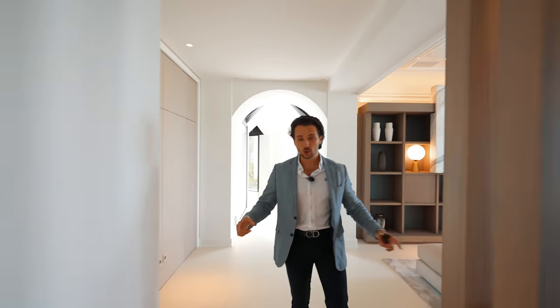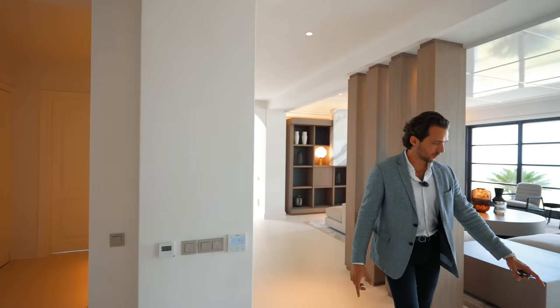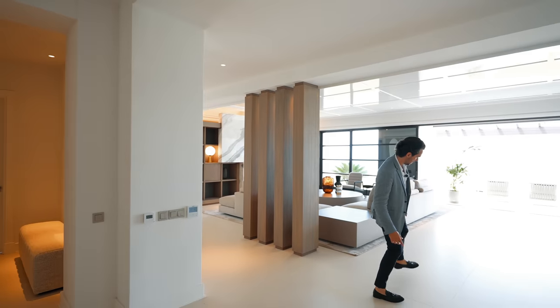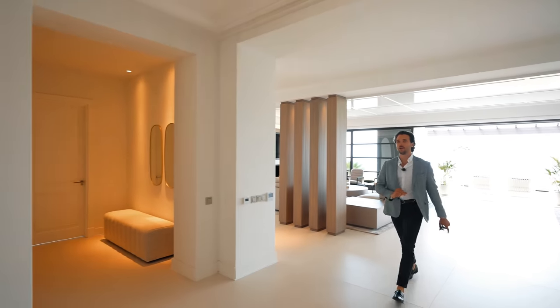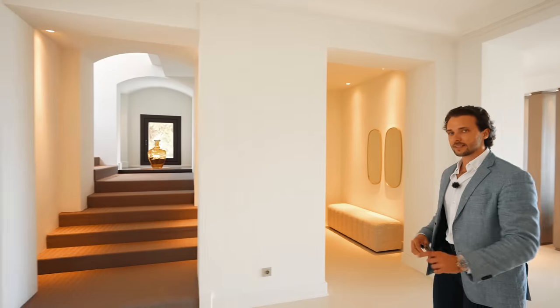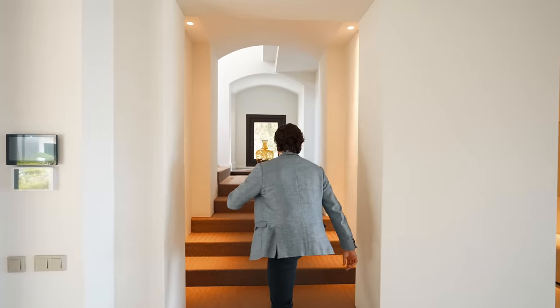Now I would say we head upstairs, take the staircase, which has just recently been added with a carpet and a waterfall feature, going from the bottom all the way up, which is a nice little touch. And I'm super impressed, by the way. Don't know if you get to see it, but these tiles, probably 120 by 120. Humongous. Now let's take the staircase up and see you on the first level.